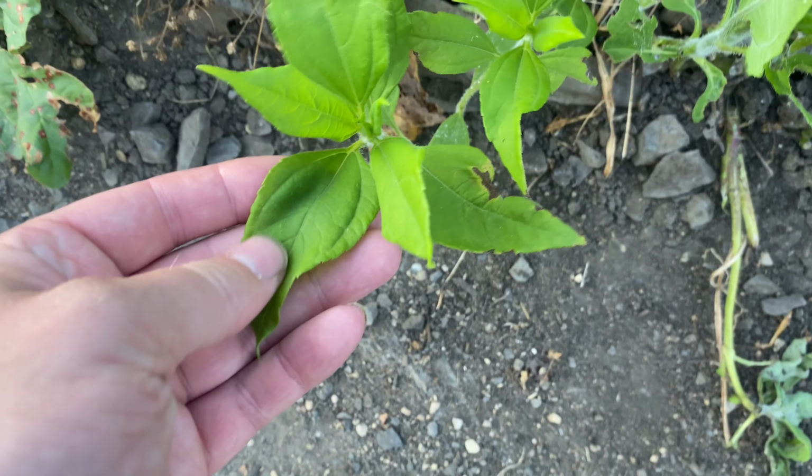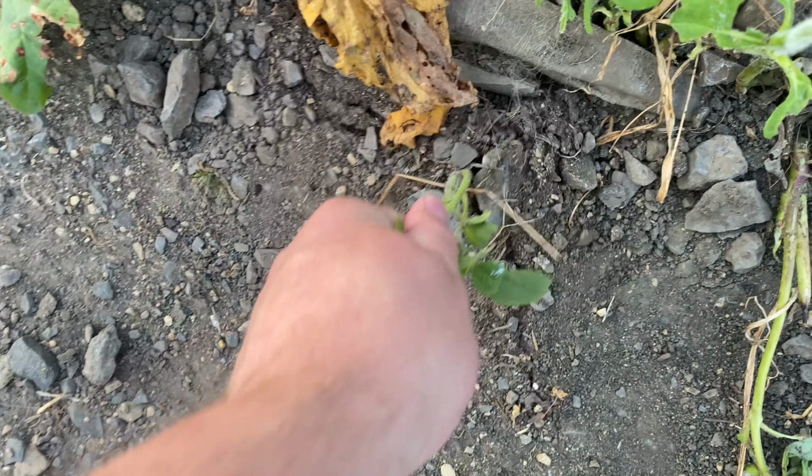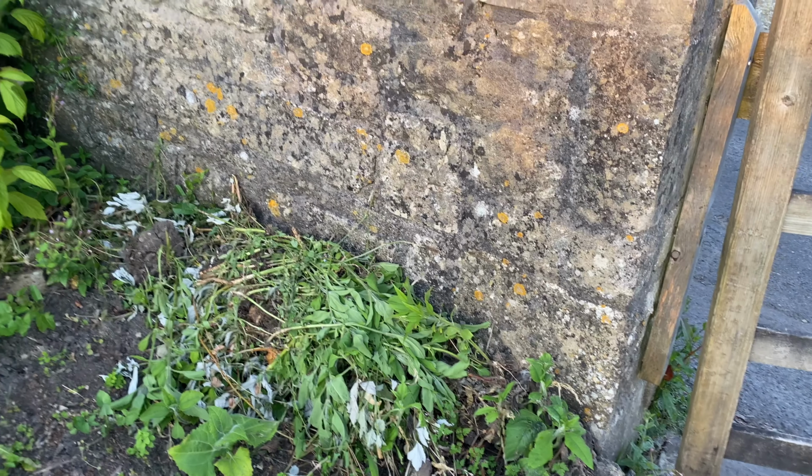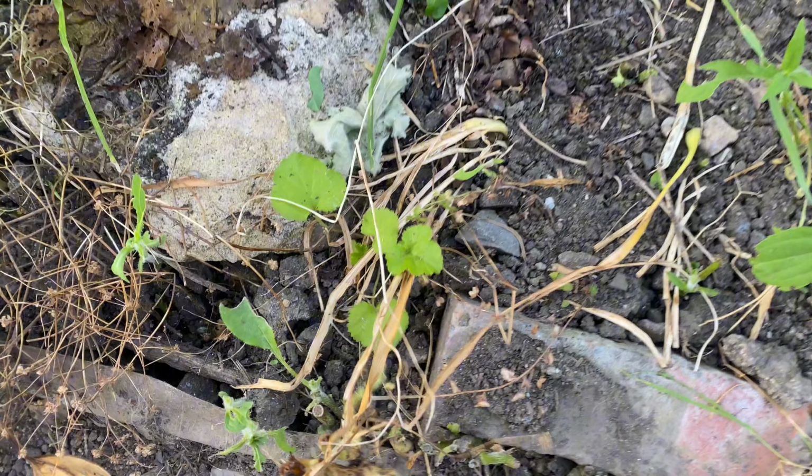This used to be an artichoke patch, and they've just spread everywhere. This isn't a path, and they just grow absolutely everywhere. So I've got a big pile there, as you can see, just slowly building, and I just keep coming around, and as they come up, pulling them out, and I slowly go.